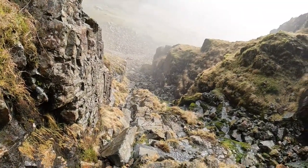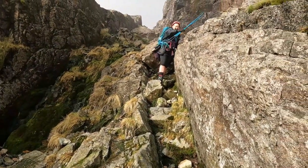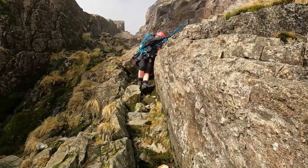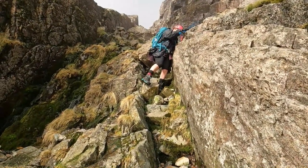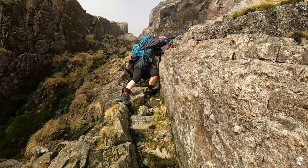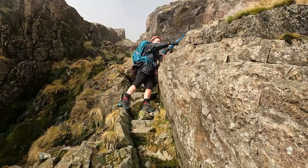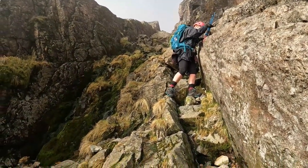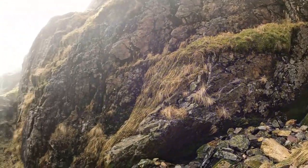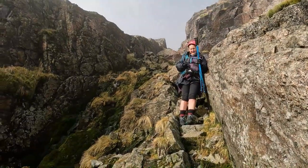Almost down the gully. Definitely going to be easier going up this way. All the holds are in the bank, brilliant places to get up this way. My main concern where you are now was scratching my camera. Obviously, you've got to face into the rock. So that was the only concern out there, really. But yeah, heading down. And it's a long pull up the screes, which I know you're looking forward to.